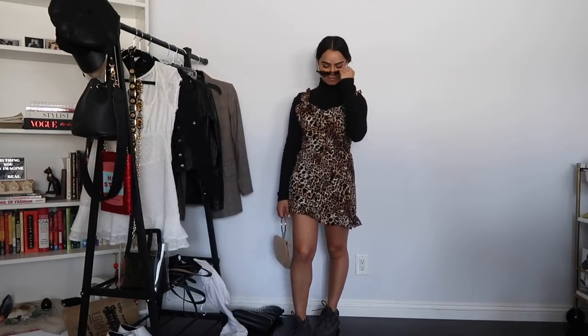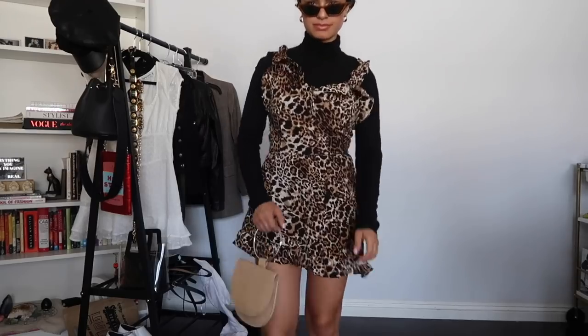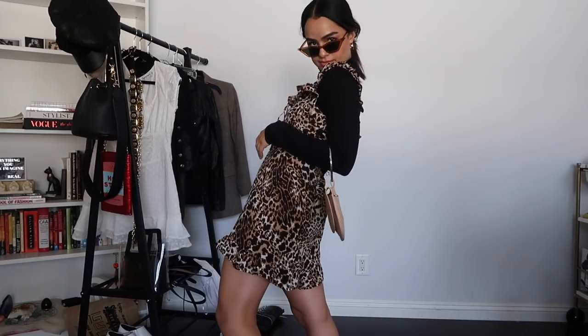Again, I grabbed these cute sunglasses, which are my favorite at the moment from Gypsy Queen. I feel like they're the type of sunnies that make anyone look cool. I'm totally fooling you all. And for bag, again, the ring detail is all over the runways, so I thought it was the perfect addition to this outfit.